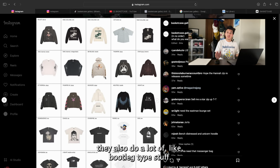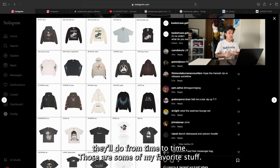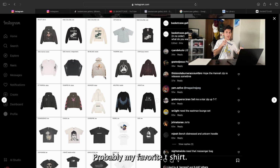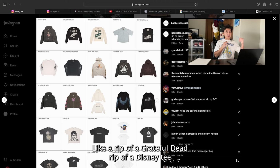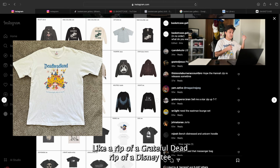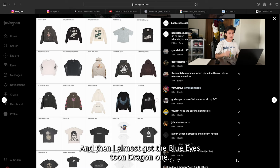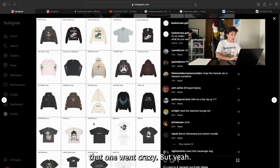They also do a lot of bootleg type stuff from time to time. Those are some of my favorite stuff. For me personally, I only own this T-shirt. Probably my favorite T-shirt. It's a rip of a Grateful Dead rip of a Disney tee, so that's pretty hard. And they also did a Pikachu one, and then I almost bought the Blue Eyes Toon Dragon one. That one went crazy, but yeah.